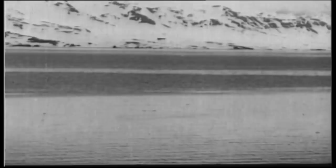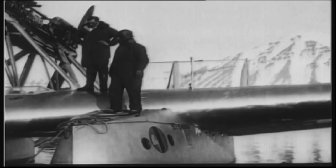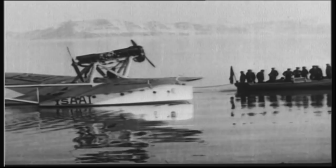Another polar explorer who used the versatility of seaplanes was Australian Hubert Wilkins. Wilkins became a pilot during the First World War and continued his flying career in the 1920s, making the first flight across the Arctic in 1928 with Ben Eielson in a custom-built Lockheed Vega dubbed Los Angeles.